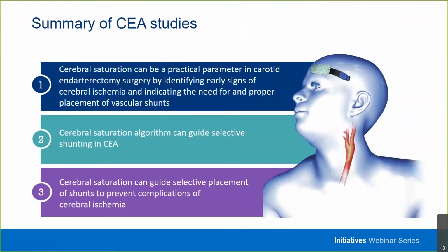So in summary, cerebral saturation can be a practical parameter in carotid endarterectomy surgery by identifying the early signs of cerebral ischemia and indicating the need for and proper placement of vascular shunts. If we can avoid them, and we can use an algorithm to guide selective shunting in carotid endarterectomy, we expect to see a benefit for neurologic outcome in these patients.